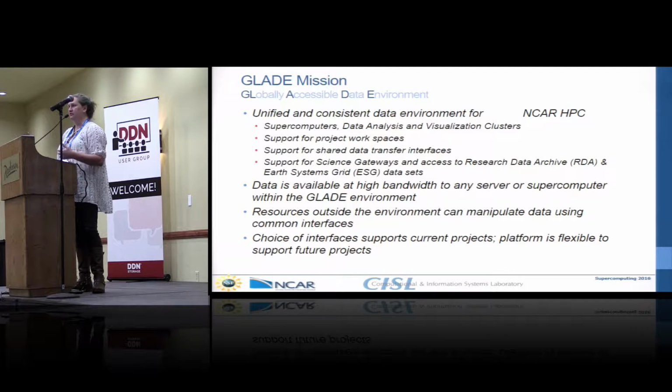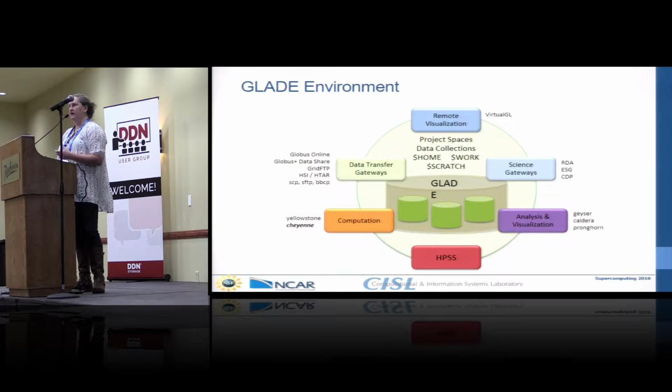We, for years, had the traditional approach, you buy a supercomputer with storage, and they were very isolated. And our users struggled, which I'm sure yours have also, with how do I get my data to where I need it. So we started down the road of this concept of centralizing all of that, and the storage really became the core part of that.